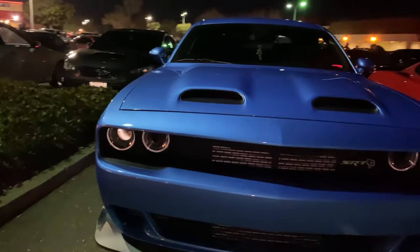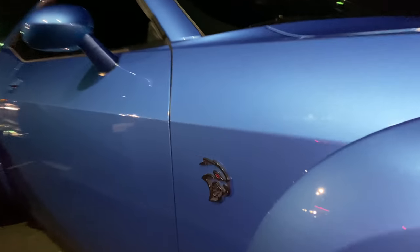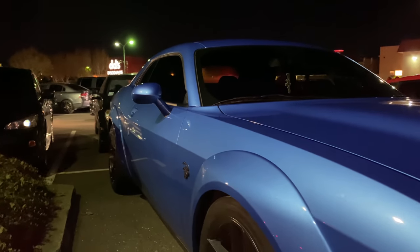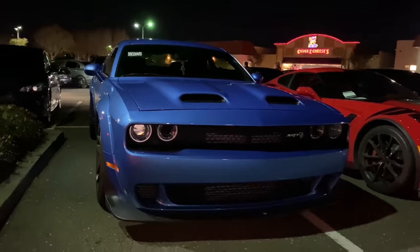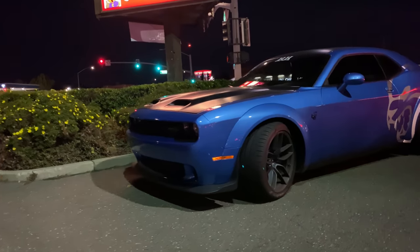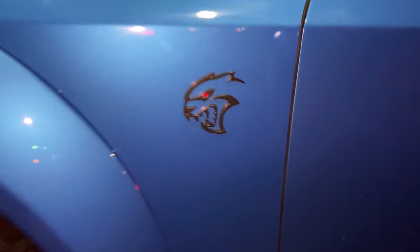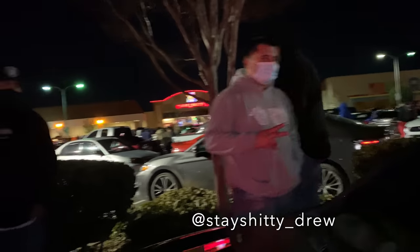That's a nice ass blue. It's called B5 blue. Is it a red? It is a red. Wait, yeah. Hey, look, another one. Lexo with the curtains in it. Jeez. Little LS S14. Shout out my boy, Stay City Drew.